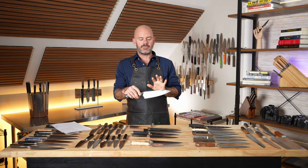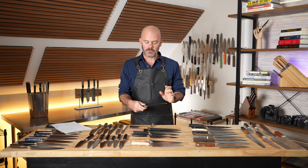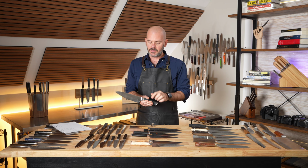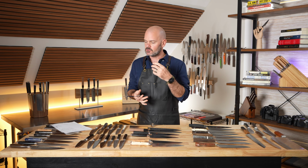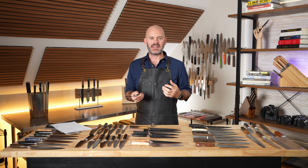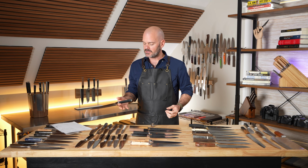The reason I have this one here coming in at $230 is because the handle is very unique. The bolster, the way this comes down and flares out, this has a German Western style girthier type of handle without the weight. The balance here is quite nice.